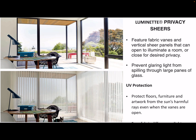I forgot. Oh, so if somebody doesn't want the expense of a sheer and still have to worry about a liner or drapery, this is a great option. It is a higher price point because it does quite a bit. And we'll talk about some of the new features that Luminette has to offer.